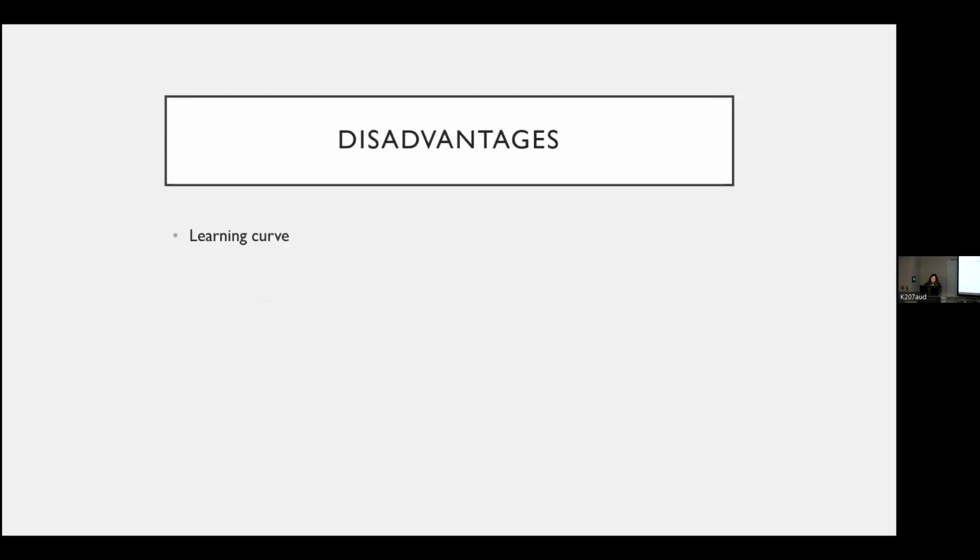Moving on to the disadvantages. The first is the learning curve. Ophthalmologists may not want to consider learning a new way to operate, given that they spent so much time and effort mastering surgery under a conventional microscope. Crosstalk.